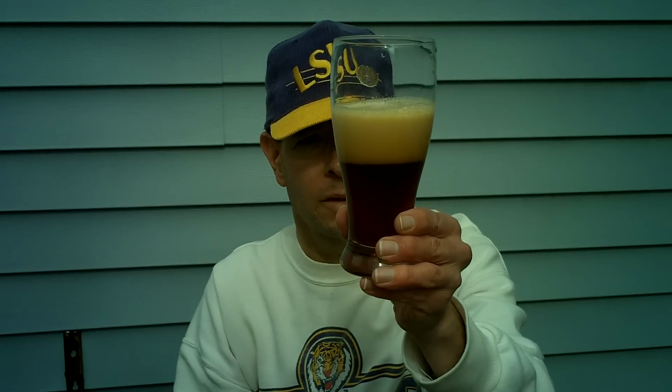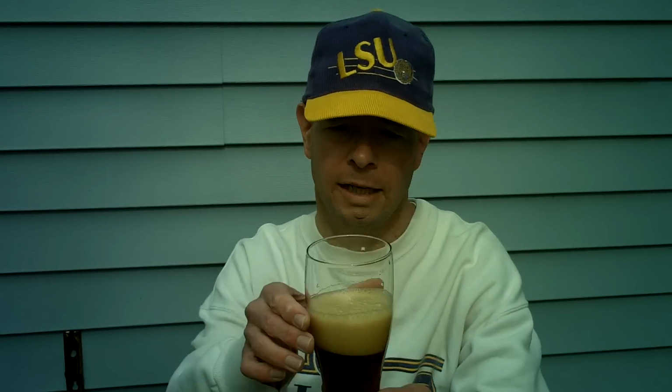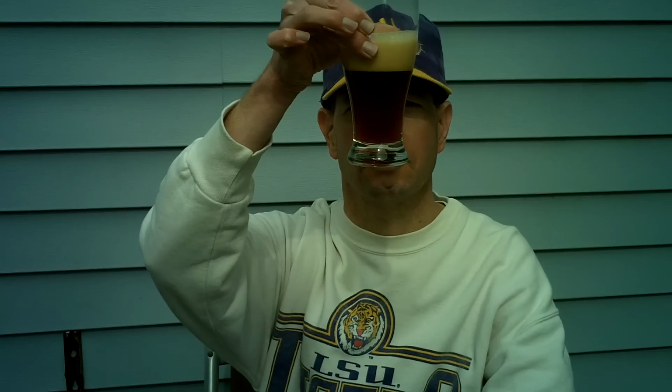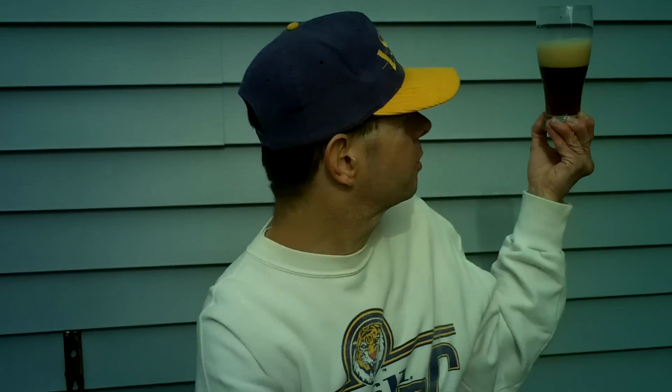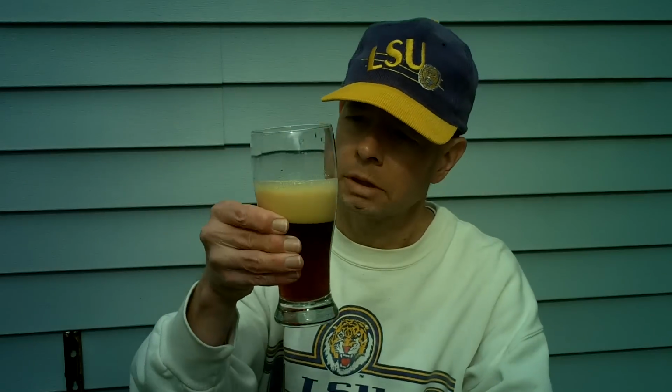Okay, a kind of soap bubbly type beige head and a semi-clear amber appearance, you can sort of see through it. Okay, let's see what it smells like.